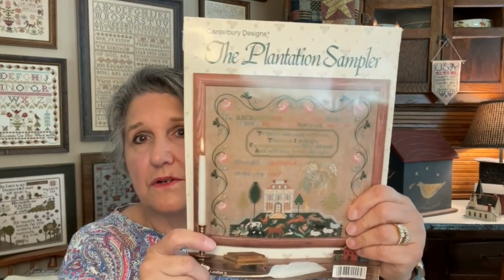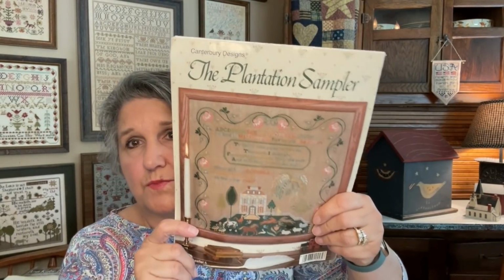So I sent her a message, and I said, what linen did you use for Plantation Sampler? Keep in mind, the picture, if you're going to go by the picture, is this grayish brownish. Oh, we're going to be here a while today, because I'm already almost 15 minutes in and I haven't even gotten past my second thing to show you. Chill, Carol.